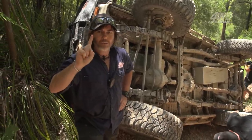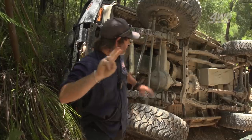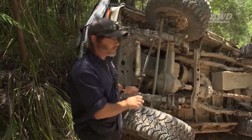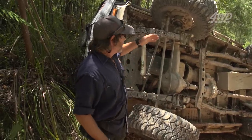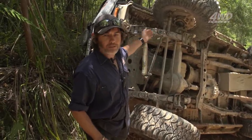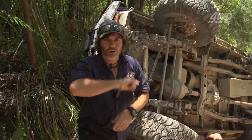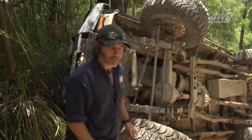My number one, make sure Shauno's okay. Number two, let's just everyone calm down. We're gonna make sure we can get the vehicle into a position where it's safe, because right now, it physically could go back over. So we'll try and get it back up onto its wheels, or at least stabilise so we can get Shauno out and have a look at it. That's the thing. Number one, make sure Shauno's okay.